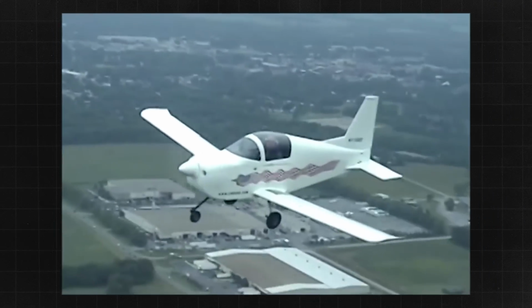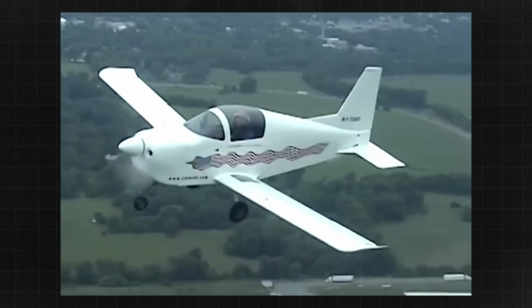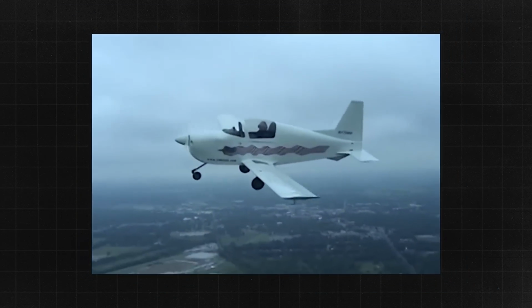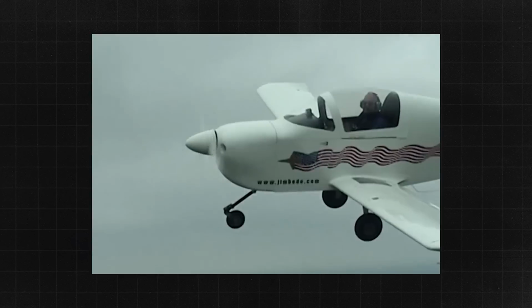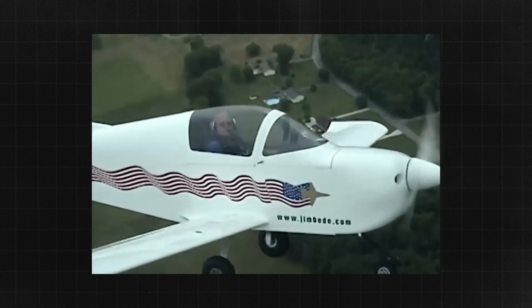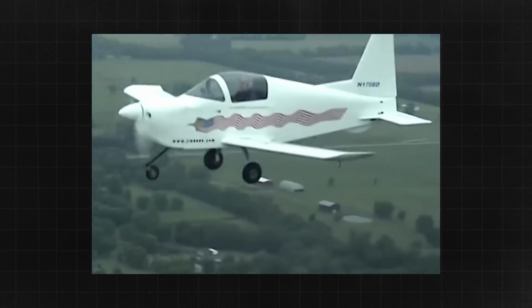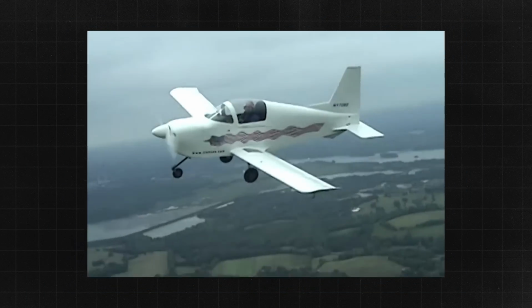BD-17 Nugget. The BD-17 Nugget is a single-seat home-built aircraft that's all about lightweight efficiency. It features a composite fuselage and a low-wing design that makes it sporty and smooth. It's quick to build and quicker in the air than you'd expect for its size. The Nugget is ideal for solo pilots looking to zip around in style. It's the kind of plane that makes you fall in love with flying again. And let's be honest, it's just plain cool.